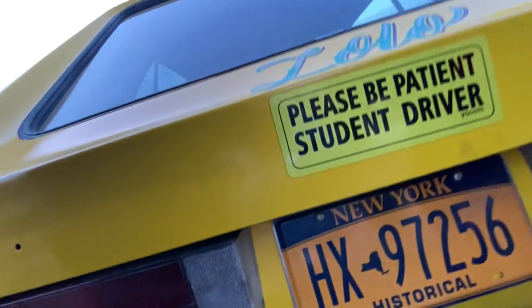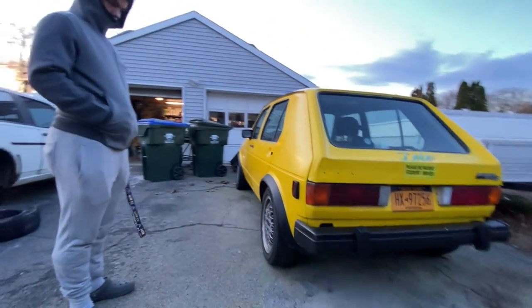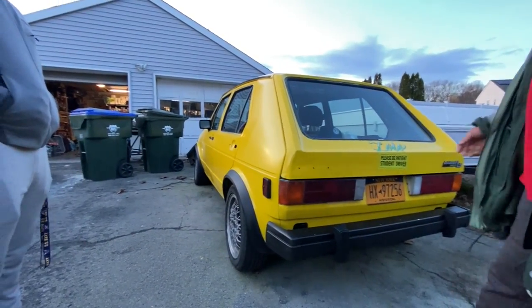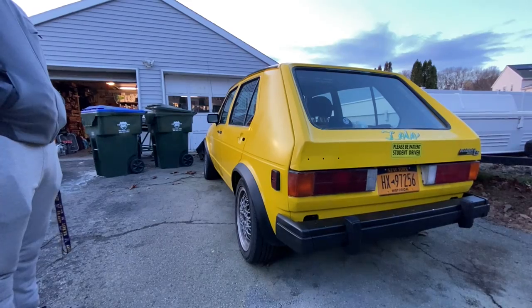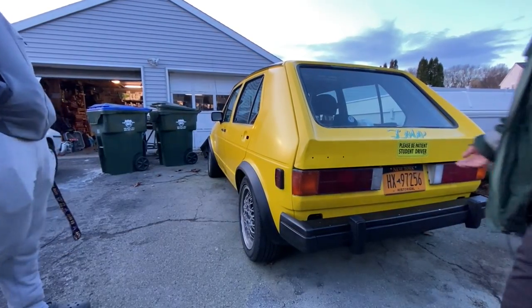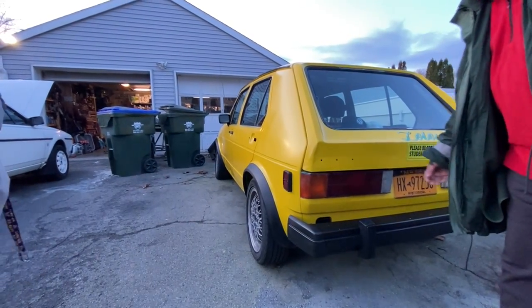It's funny. Yeah, the car looks great, though. Yeah, great job. New tail lights. To swap these guys out, well, newer, because this one's held together by tape. Yeah, they all fall apart.